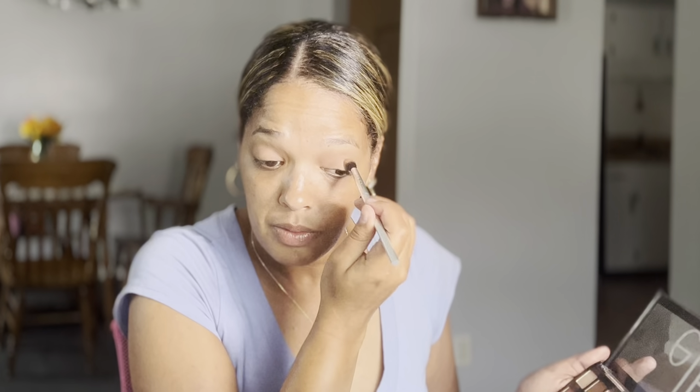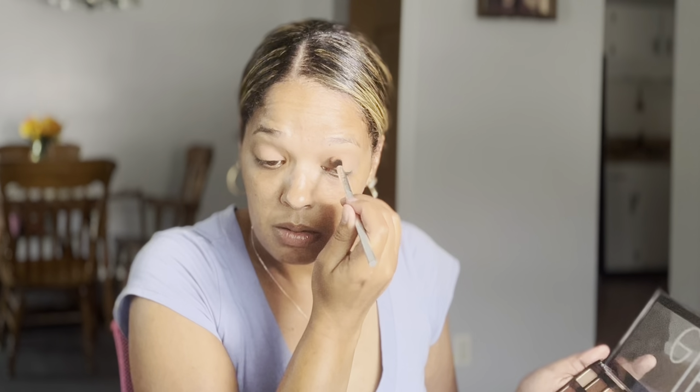It's been a while since I dipped into the palette, but e.l.f. has some really good products. I love e.l.f. and they're affordable. So their products are really nice, good quality. I'm just gonna use the same brush. Just doing the peach color and the brown.